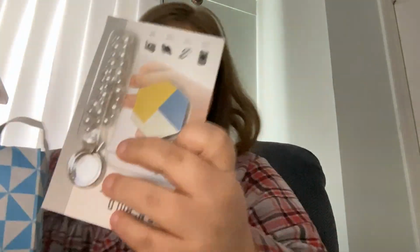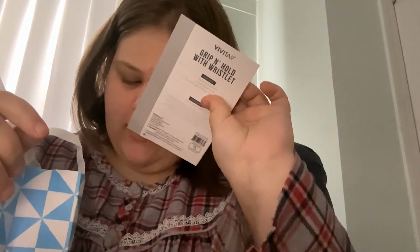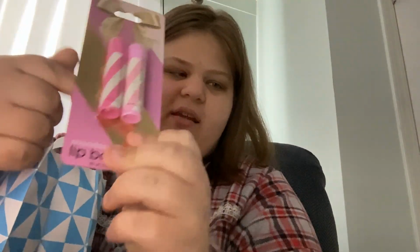And then the thing I'm most excited for is this right here. This is a phone chain, and it comes with a pop socket as well. I'm not going to use the pop socket. I'm going to use the phone chain. Oh my god! I got another one. I didn't see this one in there, but I got another one. So there's another phone chain. And then I'll do a TikTok of me trying these, but it's You're the Bomb lip balm.